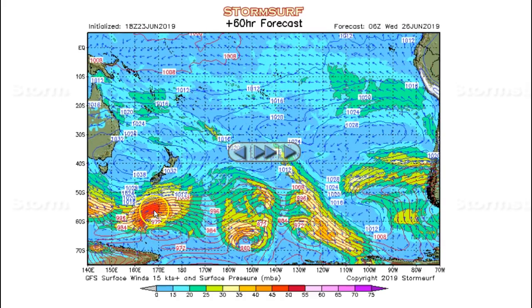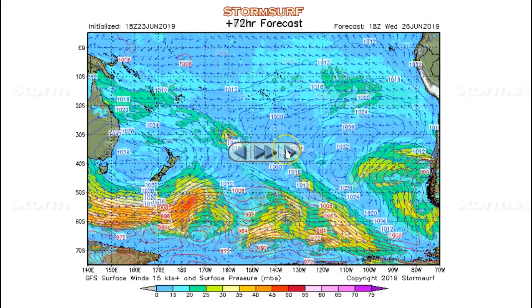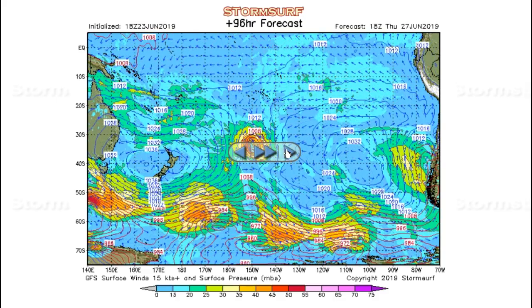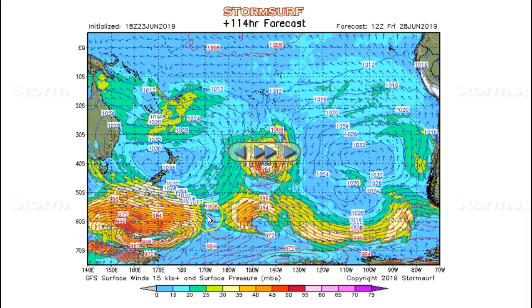And then look at here, as we get into Wednesday, this is the 18Z run. This is even stronger than it was on the 12Z run. 45 knot winds aimed from the southwest to the northeast, building to 50 knots Wednesday morning. This is looking actually quite productive. As we get into Thursday, even more fetch. And then here we go as we get into Friday.